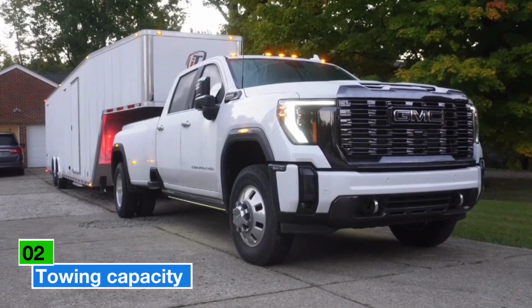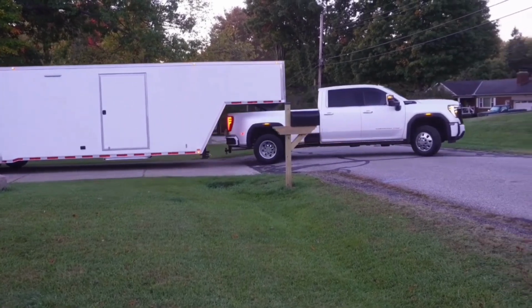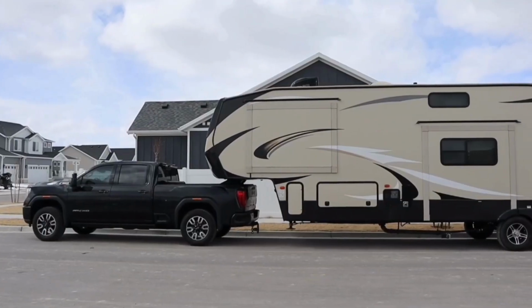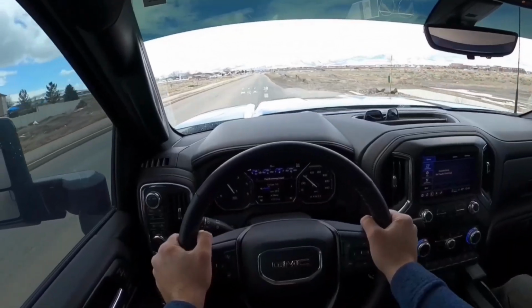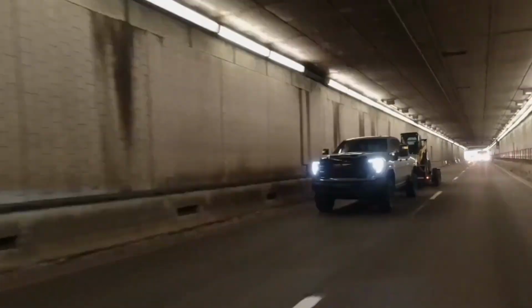Number 2. Towing capacity. When it comes to towing and payload, this truck doesn't just meet expectations, it crushes them. The Sierra 3500 HD is a true powerhouse capable of towing up to a mind-blowing 36,000 pounds when equipped with the diesel engine, regular cab, rear-wheel drive, dual rear-wheel setup, and a gooseneck hitch.